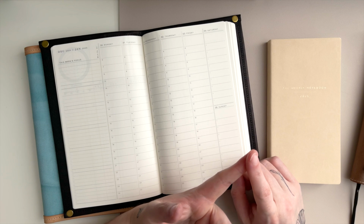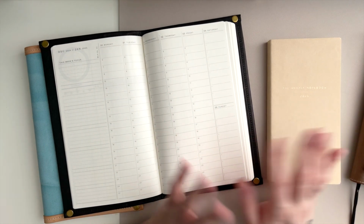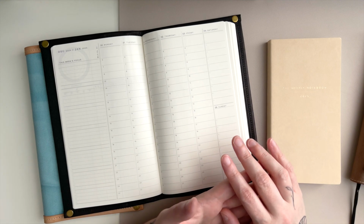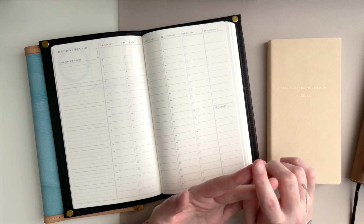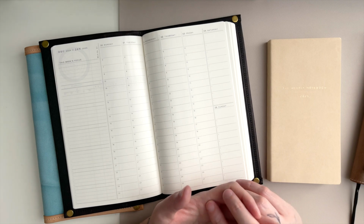Sterling Ink probably will ship next week. I ordered Sunday, kind of late in the day. I didn't order right when I got up because I didn't need anything that was super popular. So I got some booklets, and then I did get one planner. I'll share with that. So yeah, I think by like mid next week, it might ship out.